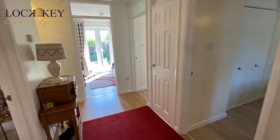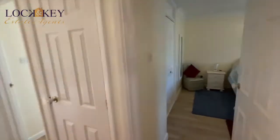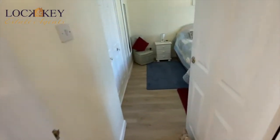So what I'm going to do is go right to left. There's no reason for that. There is no rationale for that. But let's go into one of the bedrooms on the right. I'm not going to number them.